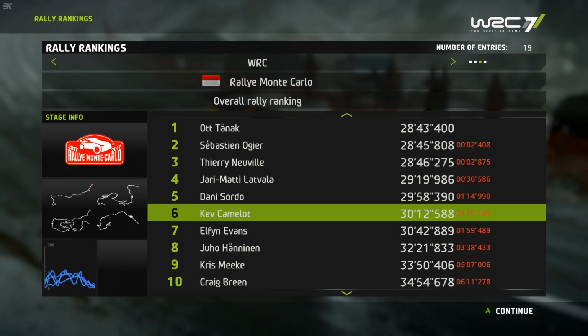So overall we end up in 6th, less than 15 seconds behind Dani Sordo, who rounds out the top 5, who's over 38.5 seconds behind Latvala in the Toyota. But who wins it is Ott Tänak. Not the M-Sport Ford you expect to win round here, but he does, ahead of his teammate Ogier by 2.4 seconds, who is just 0.4 seconds ahead of Neuville in the Hyundai, very close at the top.